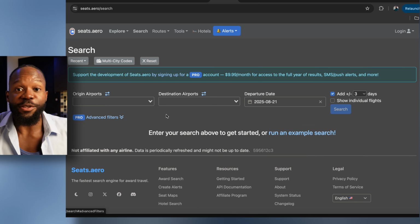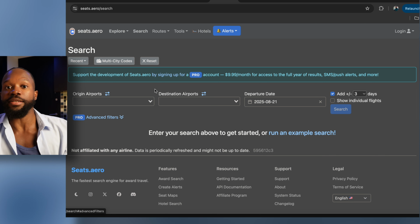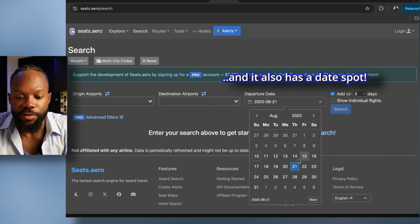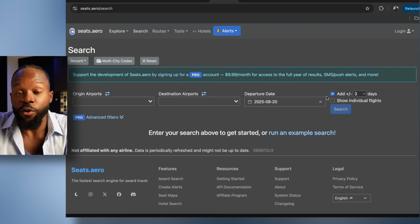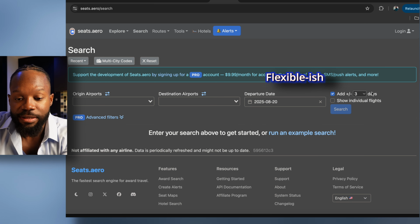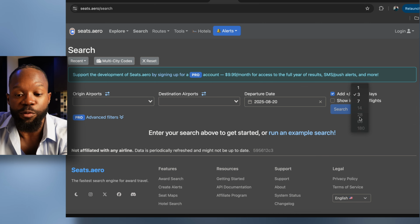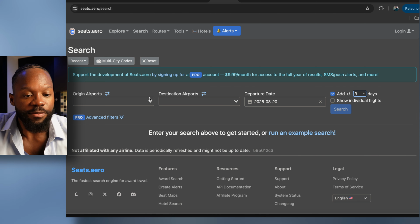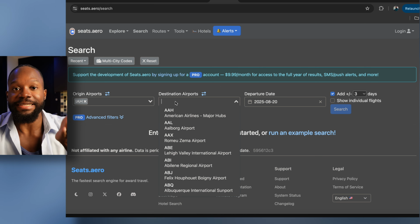Amazing. Now let's go over to the search page. I like the search page because you do not have to filter by airline. You just see what's available. So again, your birthday is still August 21st and you're trying to go on August 20th. Or let's say you're flexible. You could add plus or minus 3 days, or you could do up to 7. I believe if you have the pro version, it could get you up to 180, but we don't have that right now. So we're sticking with what we have for free. The search page is for if you already have a main idea of what you want to do.